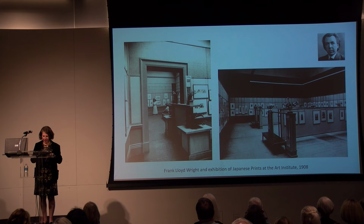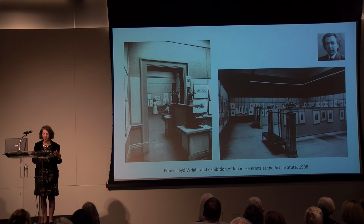In 1908, Frederick Gookin curated an exhibition of 655 Japanese prints from local collections, including Clarence Buckingham and the Art Institute of Chicago. And for this astoundingly large exhibition, Gookin wrote the catalogue, and Frank Lloyd Wright designed the massive show. Wright was actually the biggest lender to the exhibition, and he designed the galleries and their furnishings to harmonize with the prints. Gookin, the curator, organized the exhibition by artist, but Wright arranged the prints within each group for maximum decorative effect.